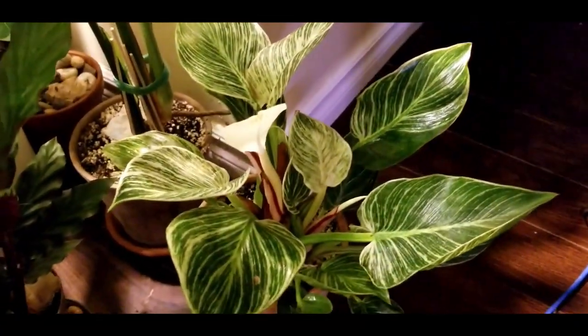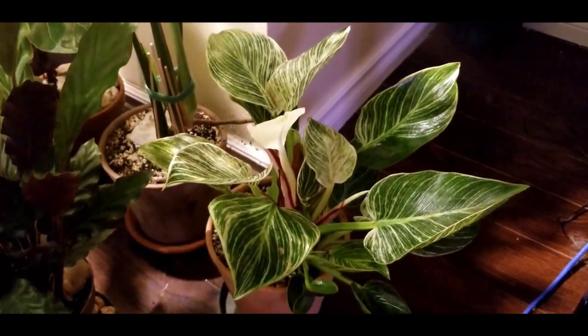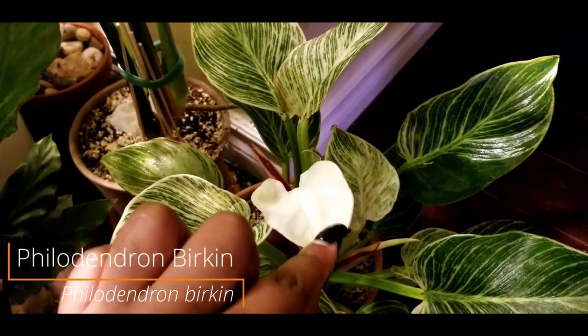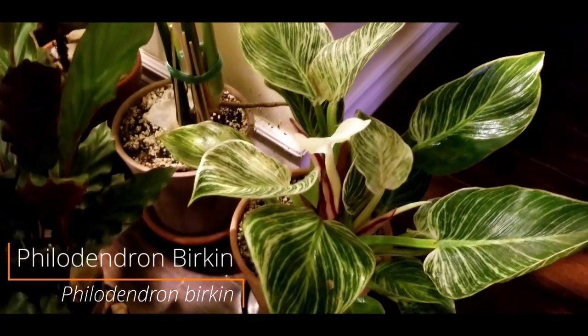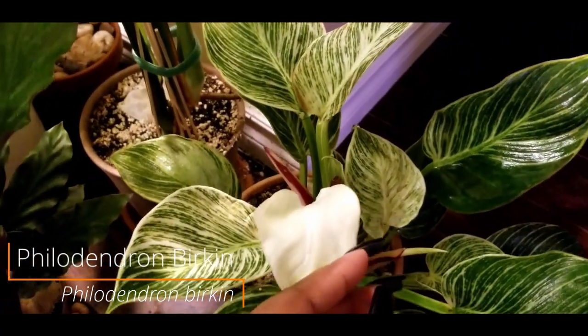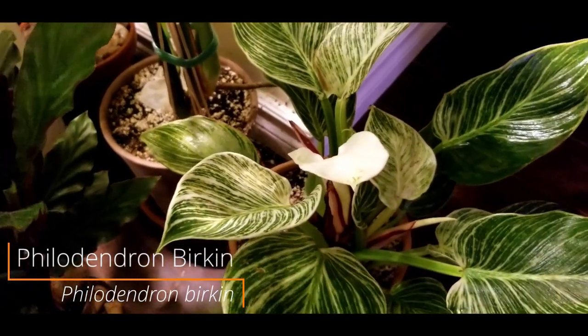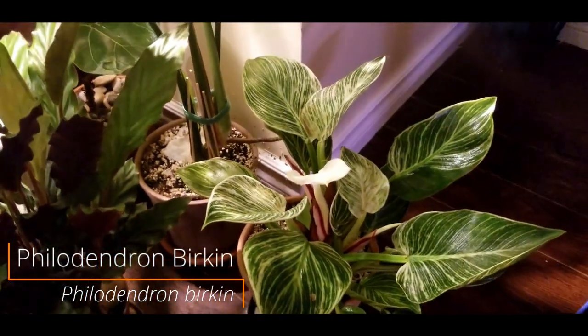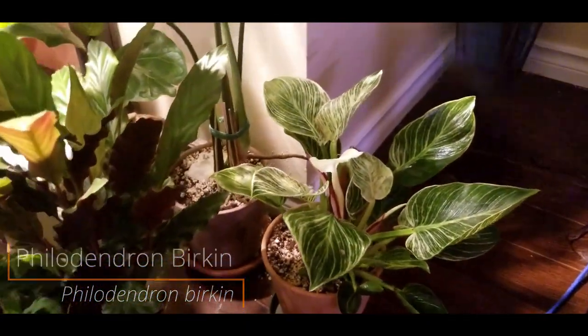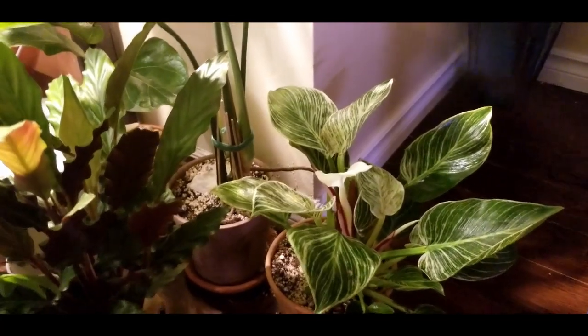So this one here, we have my philodendron Birkin, my beautiful baby. As you can see, it has a full white leaf coming out. It had another one that came out, and obviously they died quick, but this one came out like 100% white. The other one had a little bit of chlorophyll left on it. I have no idea what is going on. I don't know why it's doing this whatsoever, because I thought maybe it was getting too much light under the LED lights, so I brought it.